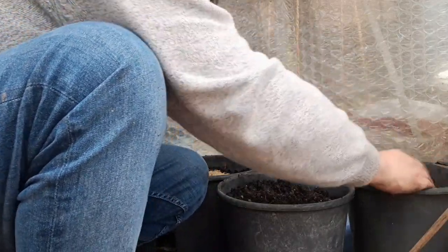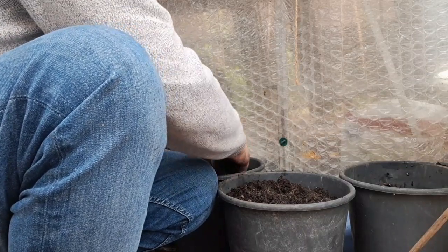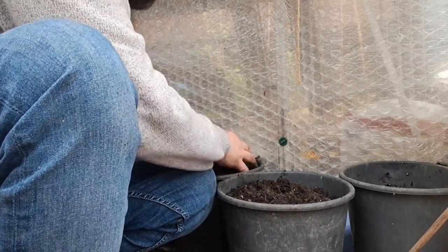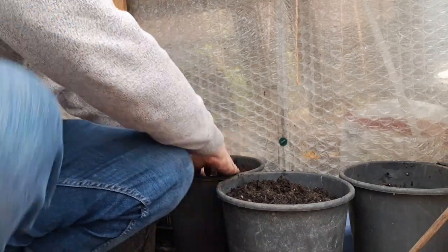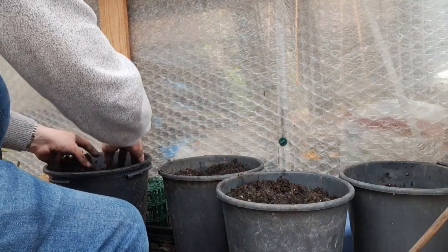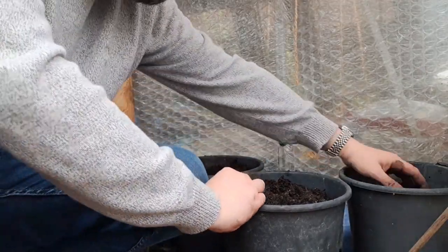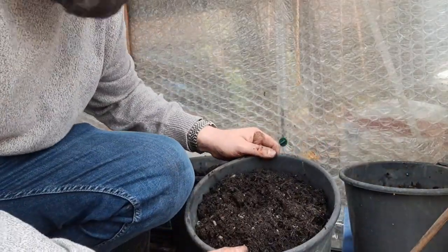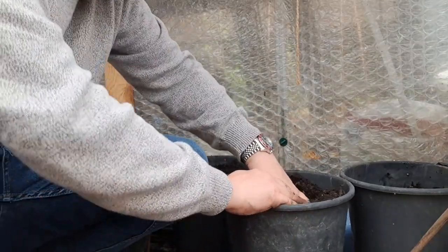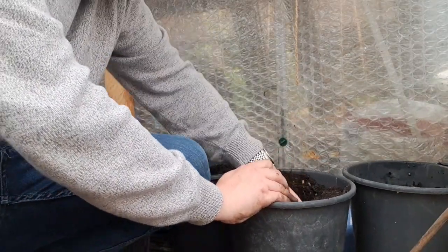Towards the time when they start fruiting, I won't water the surface too much at all. The nice thing about having these trays is I can just fill them up, and then the plant will be able to draw the water up from the bottom, and that'll also help encourage more root growth. Right, so pots are ready. I'm going to get me a nice big hole in the middle. While I'm here, I'll do all of them.